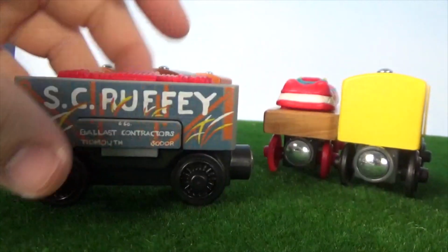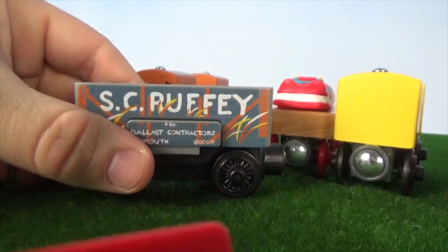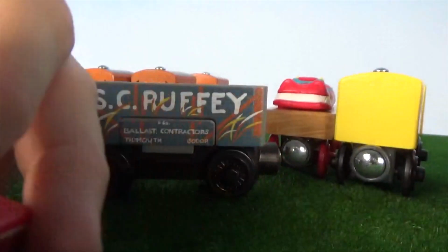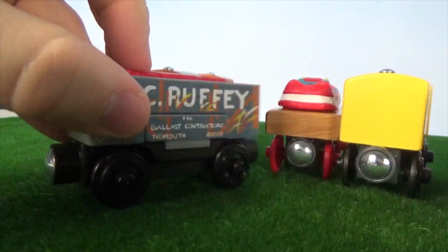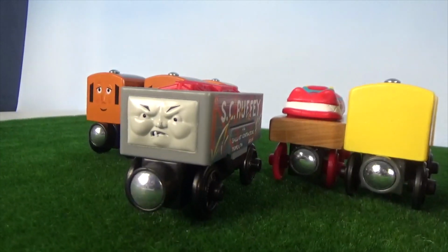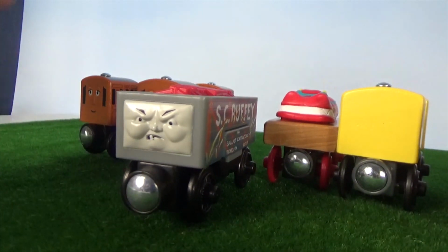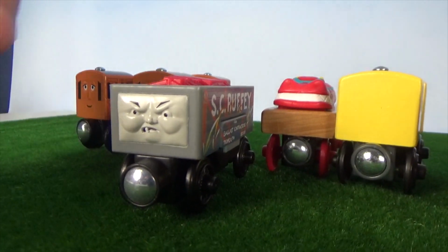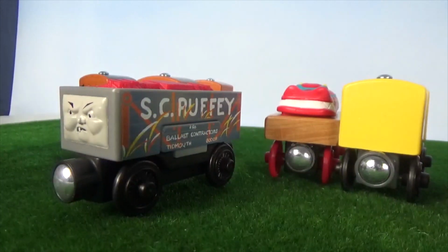I may be mistaken, but the reason why he's plastic is because if you press this button, the little dynamite flies out. Scruffy's definitely the oddest one because I don't even know if there's any kids out there that even know who Scruffy is. He only appeared once in season 4. He appeared in only one story in the original Railway Series books, and I just don't think kids would know who he is, and it's just a random choice.